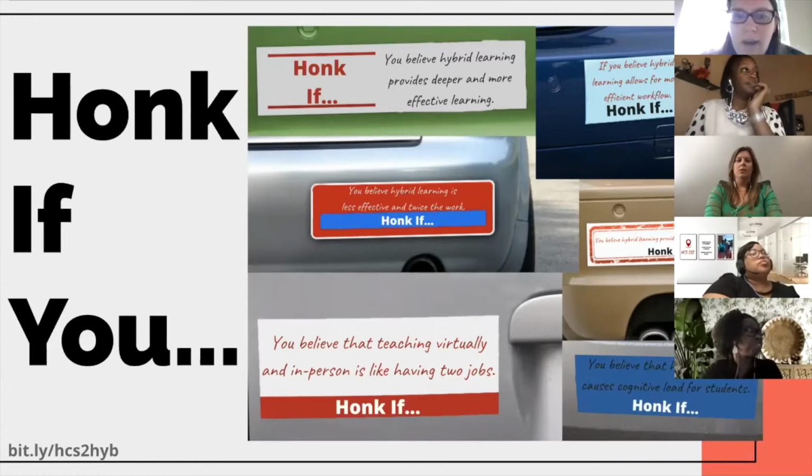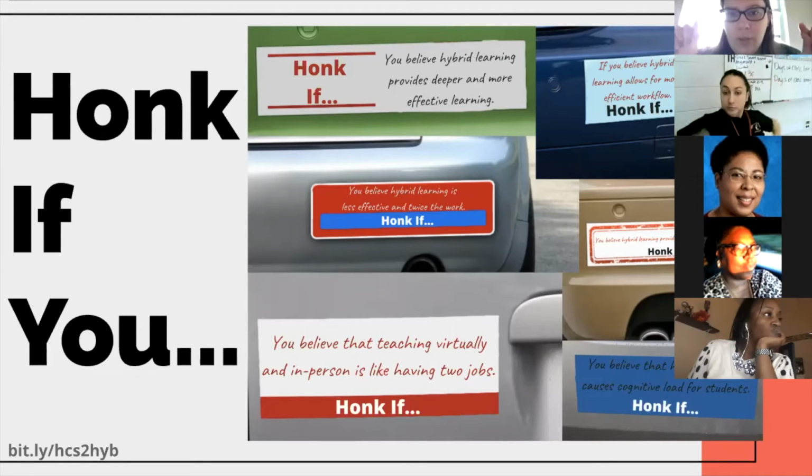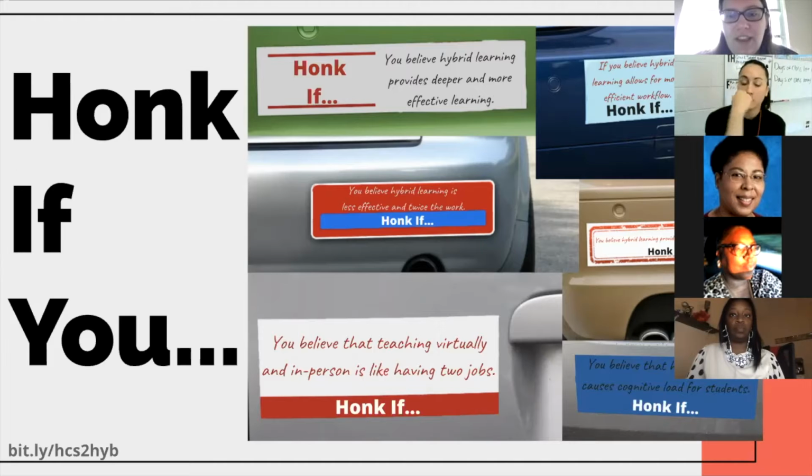Sure. So I picked the majority winner from the results, that teaching hybrid, online and in person, is kind of like having two jobs. A lot of that is because things that work really well for my students in the classroom are not necessarily things that transition easily to online. So sometimes I find myself doing the same assignment, but having to make two different versions of it, especially teaching a repeaters course of English 2 this semester.